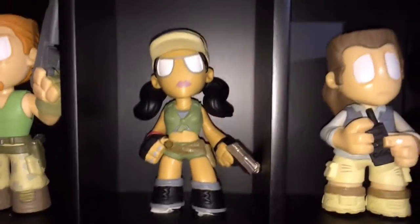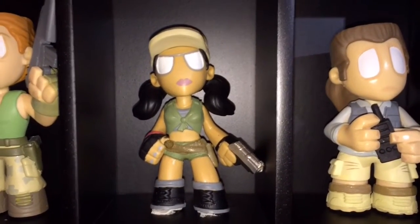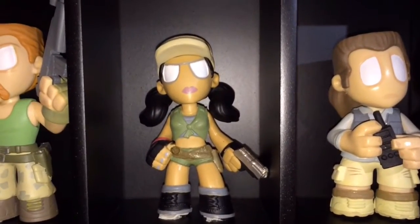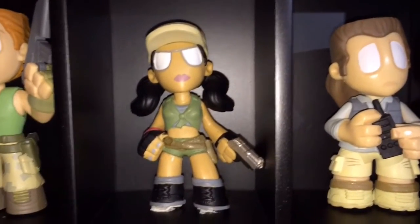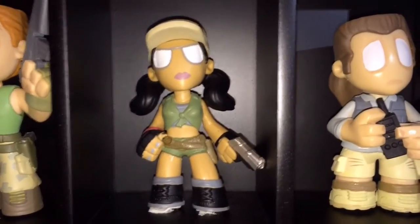I was going online and people were saying, oh, I bought just 1 box and pulled her out. It's frustrating, but it's the nature of the beast. She is one of 72. She is very expensive. Right now she's roughly around $110, $115 worth, but she is pretty sweet.